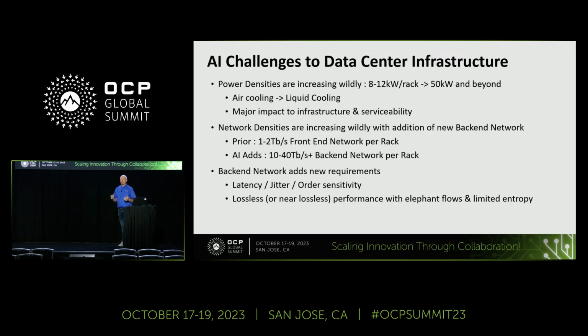AI has really challenged data center infrastructure in an unprecedented way. Power densities are increasing wildly. We've been running in a world of 8 to 12 kilowatts per rack for many, many years, and very rapidly we're moving up to 50 kilowatts. 50 kilowatts requires us to go to either very advanced air cooling with sealed plenums, or, as you'll see in the booth, lots of different liquid cooling options with cold plates on top of the key chips inside of the devices. This is a major impact, not just to infrastructure, but also to serviceability.